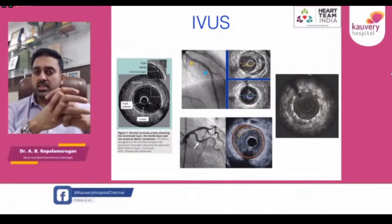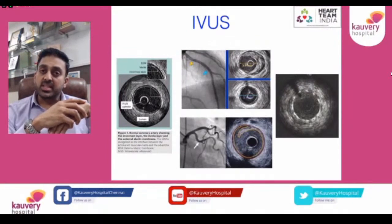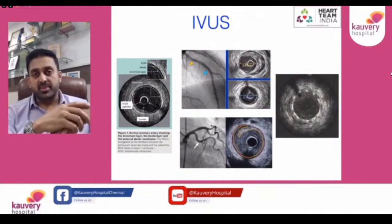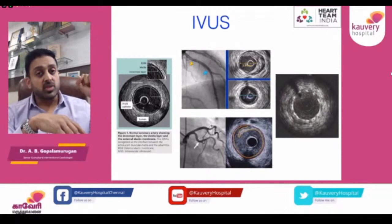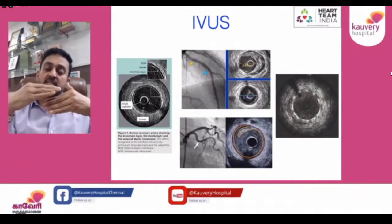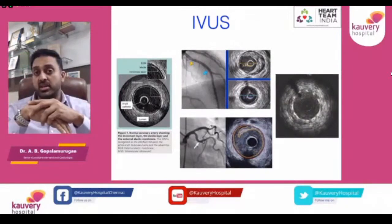Most stents, almost all stents nowadays, are drug-eluting stents, which means they elute drugs on the inner surface of the wall of the vessel to prevent re-narrowing. They will only elute if your stent is in contact with the vessel wall. And there's no way on angiography one can say whether the stent is in contact with the vessel wall. And the only way you can say that is by looking from inside, sitting inside the vessel. And that's what an ultrasound does, whereby you can make sure the stent is well opposed to the vessel wall, and thereby you're going to get effective drug elution. And that's how you're going to prevent re-narrowing.